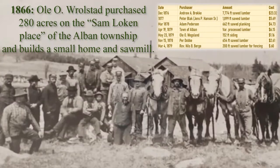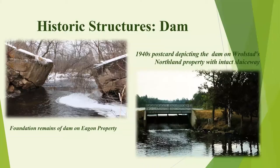In 1866, Ole Rolstead purchased 280 acres on the Sam Loken place of the Albin Township, and with his wife built a small home and sawmill. Ole Rolstead worked with Harper and successfully operated the sawmill for a number of years, keeping a logbook tracking his business transactions. He manufactured lumber, planking, shingles, lath, and fence board, as can be seen here at the top. He sold this lumber to local townsmembers and the town of Albin itself.